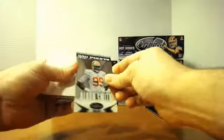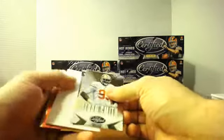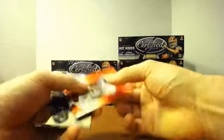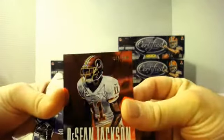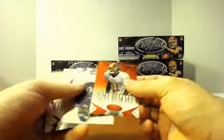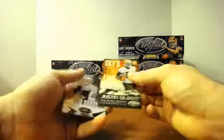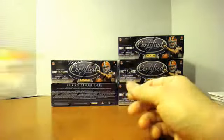Panini point. 250 Panini points. We'll be randomizing this too. We randomize it all together. But the top so far, the top two will get something. 98 of 249 of DeSean Jackson red parallel. Justin Gilbert, Sky's the Limit for the Browns.